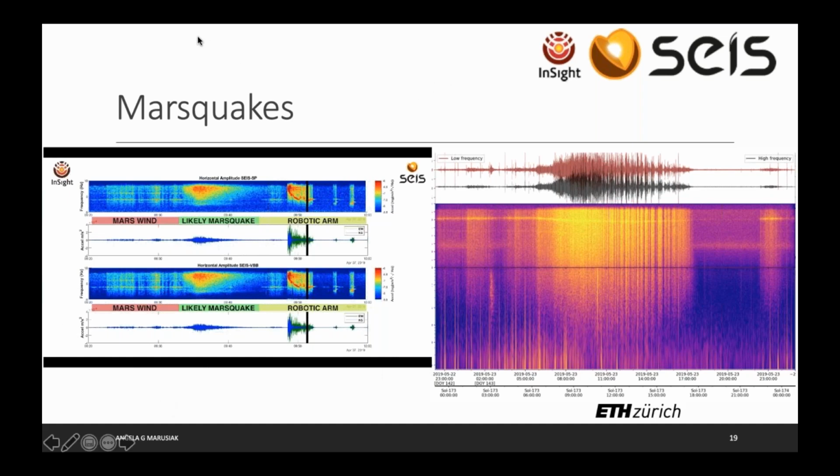In addition to that event, there was also a larger one that occurred on Sol 173. This image is courtesy of ETH Zurich. At the top, you're going to see the low and high frequency time series, and then you'll see a spectrogram below it. You can see how the spectra move through time, and you can see a bit of dispersion in there. This was a really exciting event for us for a couple of reasons.